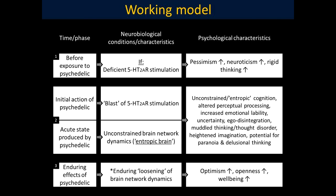But there's a prediction there that if people do report having this experience of ego-dissolution, then perhaps their resistance to the drug effects will be less, and perhaps their clinical improvement will be more. It will be important to know that, and also having this background and this understanding of the mechanisms that might explain it. This slide's a little dry, so I think I'll just wrap it up and say thank you very much for your attention.